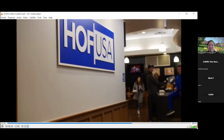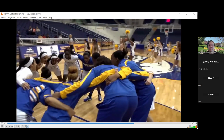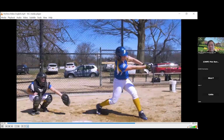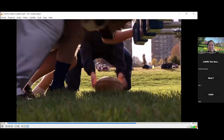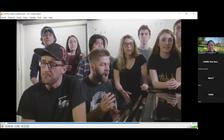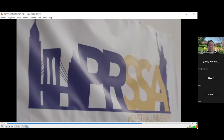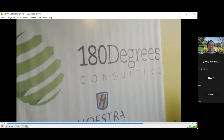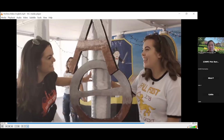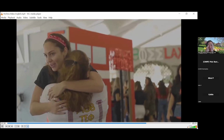Hofstra fields 21 NCAA Division I sports teams for men and women, as well as an active intramural program, with teams in everything from soccer to ultimate frisbee. For students looking to get involved, there are more than 200 clubs, including social groups, pre-professional organizations, media outlets, and more. Not to mention more than 20 local and national fraternities and sororities, giving students plenty of chances to become a part of Pride.